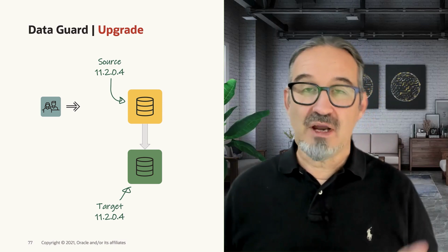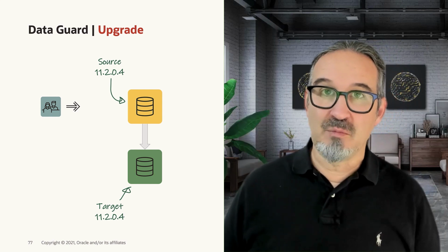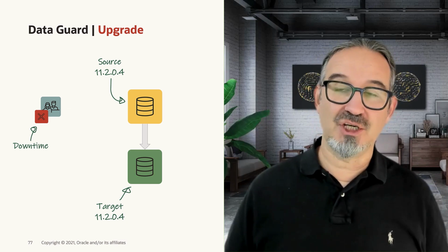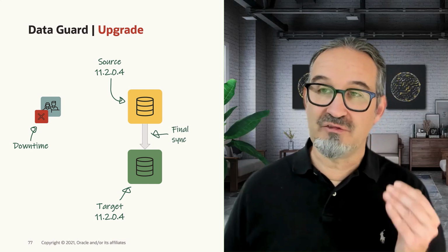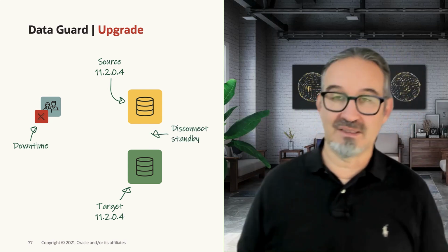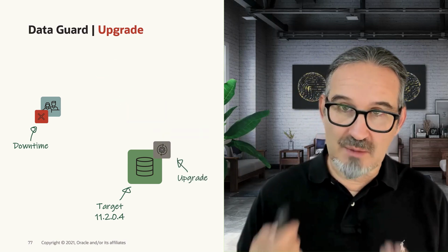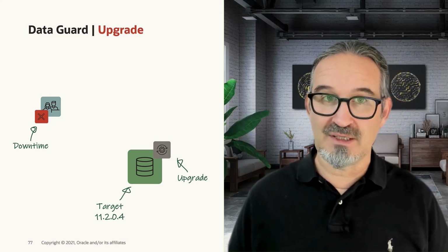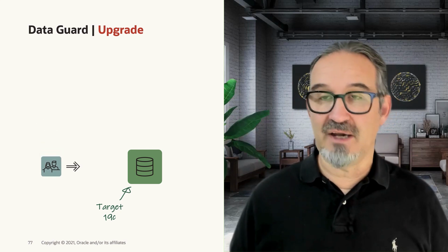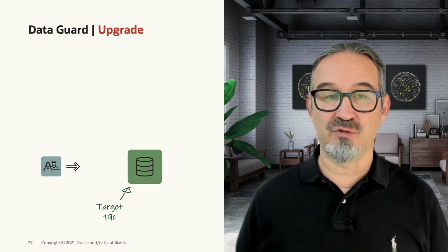So how does this work? We have the application still running here on the 11.2.0.4 production database, the yellow one. Our standby, the green one here, the target, is in sync. Now we get downtime because we will stop the application. Once the application is stopped, we do the final synchronization. And once the final sync has been completed, we decouple, we disconnect the standby. At this point, we can now activate the standby. And once the standby is activated, we can afterwards upgrade it to 19c. Once it's upgraded, we can now start the application on the previous standby side, which is now our new production database. Sounds simple, is no rocket science, very straightforward.